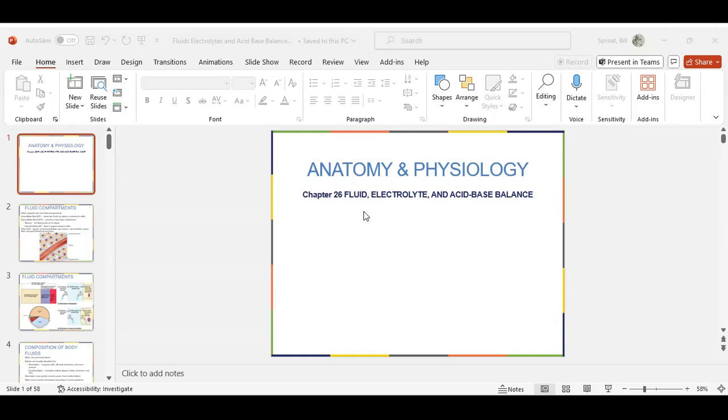Electrolytes contain an electrical charge. A sodium ion, positively charged sodium, a negative chlorine anion, positive potassium, and phosphate, calcium. These carry charges because they have either gained or lost an electron. So these electrolytes have the ability to carry a current. They also have the ability to draw more water than a non-electrolyte.